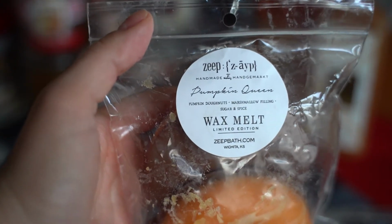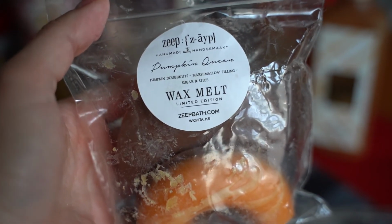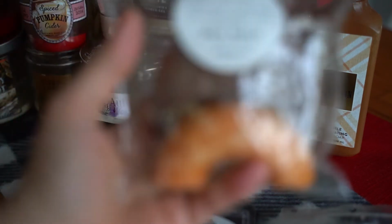Another bakery lover's dream is Pumpkin Queen. This is another Zape scent. This is pumpkin donuts, marshmallow filling, and sugar and spice. This is very similar to Pumpkin Donut Shop from Bath and Body Works, except this one is sweeter. It is a lot less yeasty than Pumpkin Donut Shop. The notes are just pumpkin donuts, marshmallow filling, and sugar and spice.